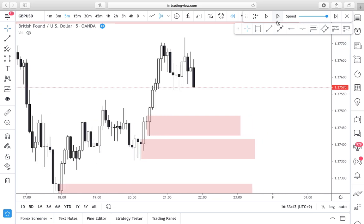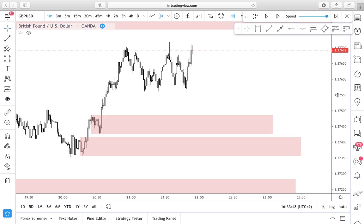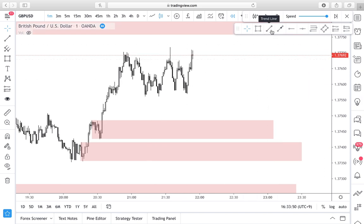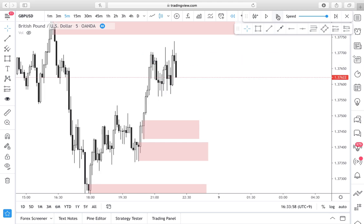Price begins to range, and it really pissed me off because I'm very impatient. I think I even took a little nap during this whole range. I was thinking, okay, are we going to go high here or are we going to go lower? And then let's see what happened.